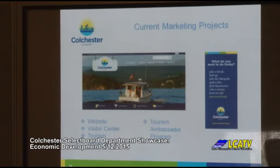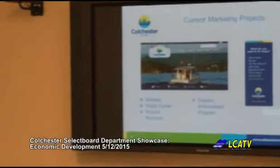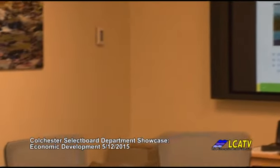The Tourism Ambassador Program is something that's run through the state. The employees go through a course online and become certified, and then eventually your organization can become certified. This gives you more networking and more recognition, and it's something we were just starting. It's also free, so I'm going to take whatever I can get.